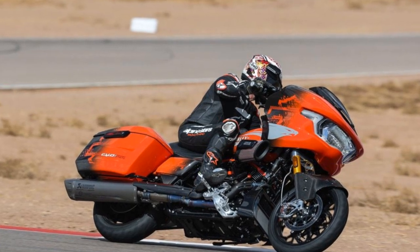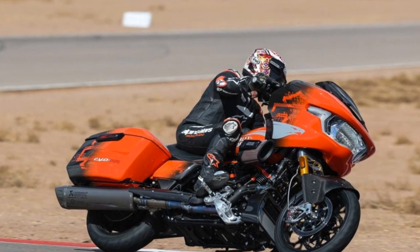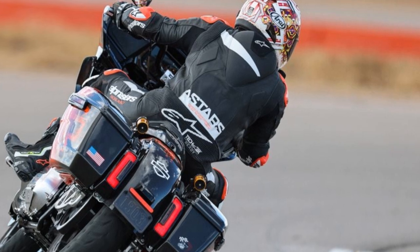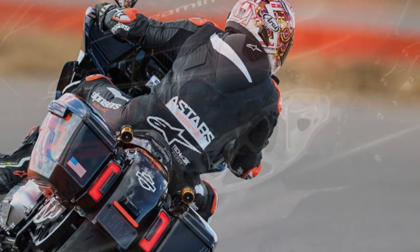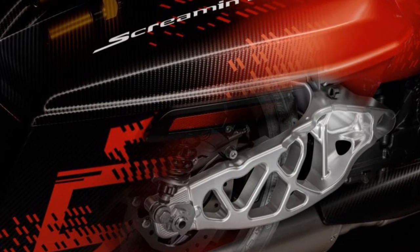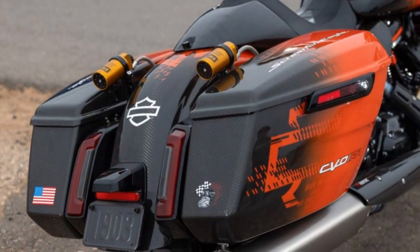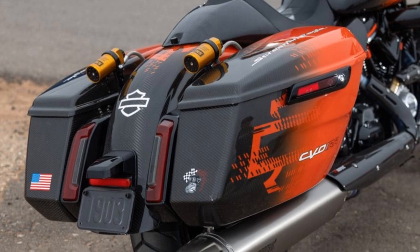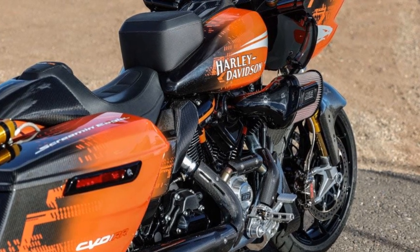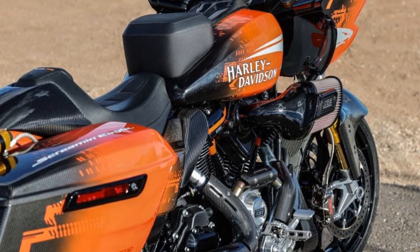Screamin' Eagle 131 Milwaukee-Eight engine. Let's start by comparing the new 131 cubic inch engine to its predecessor, the high-output 121 cubic inch V-twin that powered the CVO Road Glide ST, previously Harley-Davidson's largest production engine. The 121 features bore and stroke dimensions of 103.5 by 117.5 millimeters, yielding a total displacement of 1,977 cubic centimeters. In contrast, the 131 measures 109.5 by 114.3 millimeters, pushing displacement to 2,153 cubic centimeters.